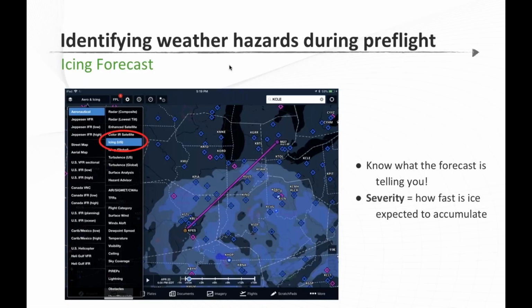But what I want to tell you here is it's very important to know what you're looking at, because there's lots of different icing forecast products. And again, this is computer generated. This is not human generated, nor is it actual real-time assessment of icing conditions. But this forecast icing layer here in ForeFlight is forecasting severity, which means how fast is ice expected to accumulate on your aircraft if icing is present.